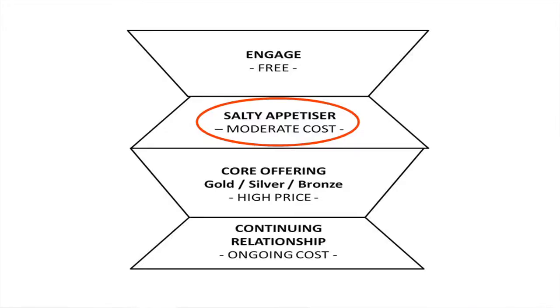And it's a really good idea if at this level you can have more than one salty appetizer for your business. So again, in my business I do the detangling days, I also do marketing audits, I do cultural audits of businesses, I also put together ad campaigns for people, last one was solicitors. So there's 3 or 4 different products that I've got depending on the client that I'm talking to that I can offer to them to get them interested in the next level. So again, every one of you here should have at least 2 salty appetizers.